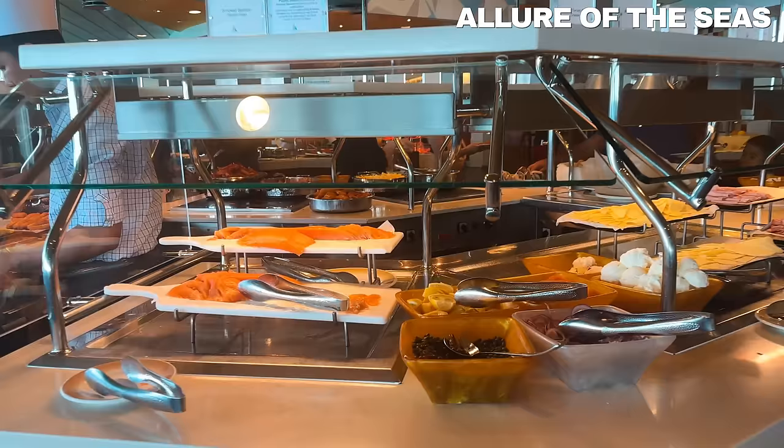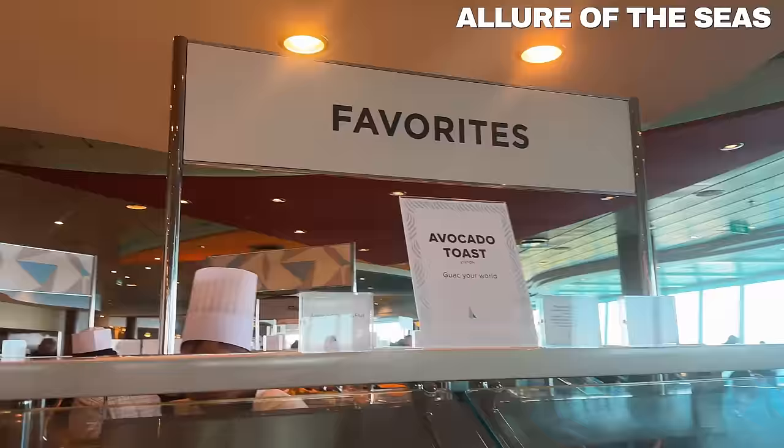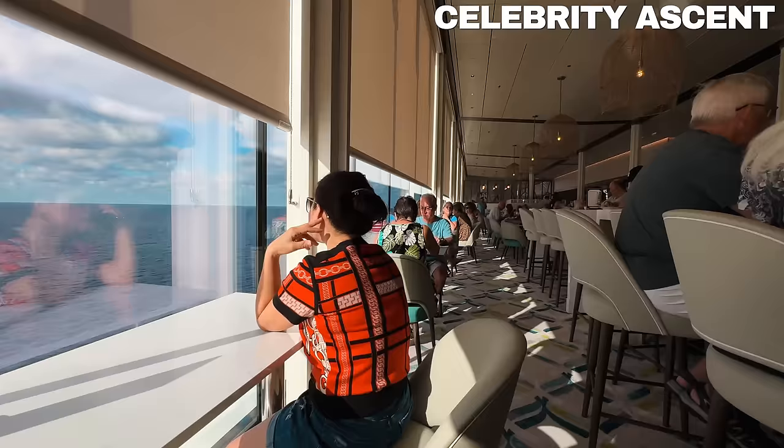So I thought breakfast was pretty good. They had a lot of the basics, which is always great. I did like that they had multiple stations of eggs and bacon, so you could get in there without waiting too long in line. This bar here, guys, look at this. Just ocean view straight up. Everyone's just looking out at the ocean while having breakfast. So I'm gonna grab my food, but I wanted to show you guys.